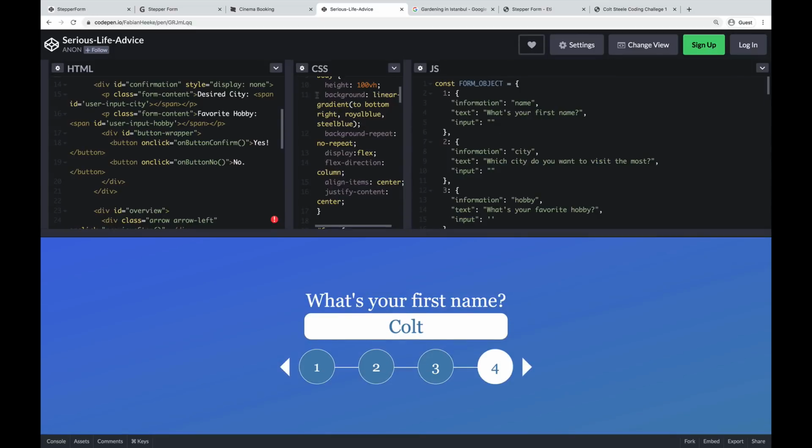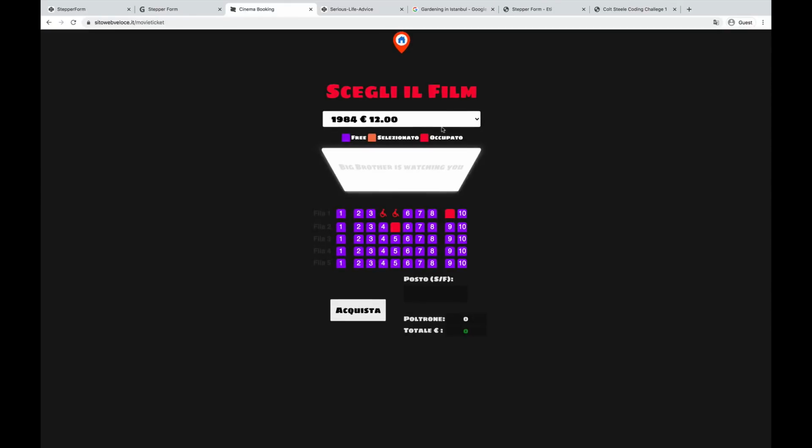We'll talk more about accessibility when we dive deeper into some of the other implementations. Next up, we've got this one here, which to be totally honest, I don't know if this was made for this challenge or not, but I just wanted to have some variety here.